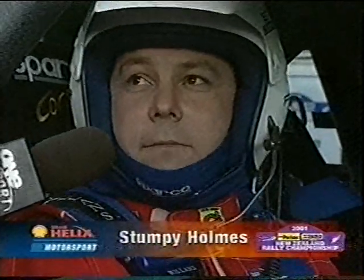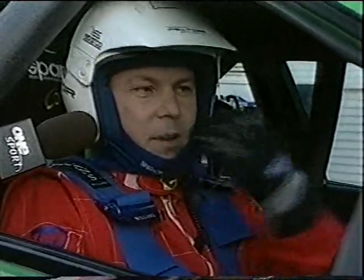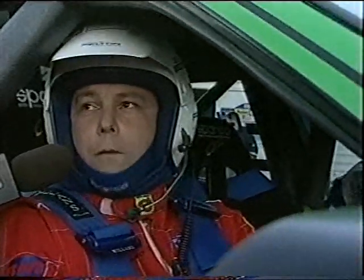My confidence has come up, getting to know the car a bit better. I've given it a good hiding, so hopefully we don't give it a hiding in this rally, and keep it on the road, but I'm feeling more confident. Certainly still in the hunt, Timaru's Chris West. We're lucky that we've done well enough at Rotorua and at the start of the year at Dunedin to still be on with a chance.